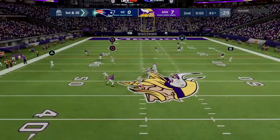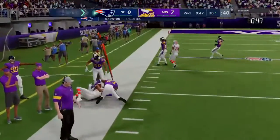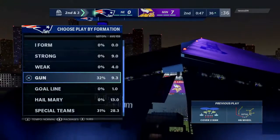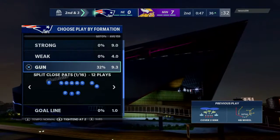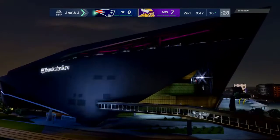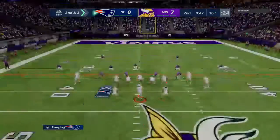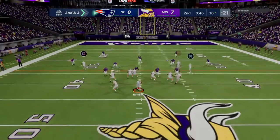From the gun, here's Newton. Catch is made by Harry, and he'll go out of bounds after taking it a little further down inside the 40. 7 yards, the pickup on the pitch and catch. One thing you're hoping for when you run drag routes is that you're able to hit a receiver in stride, and he can pick up a lot of yardage after the catch. But in this situation, the defense was effective, able to stop him before he could get a good head of steam going.